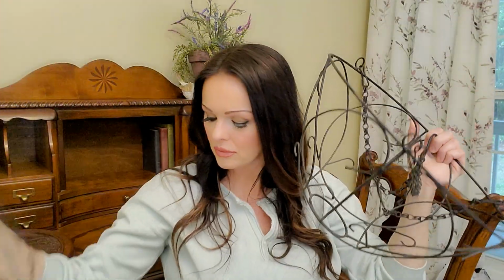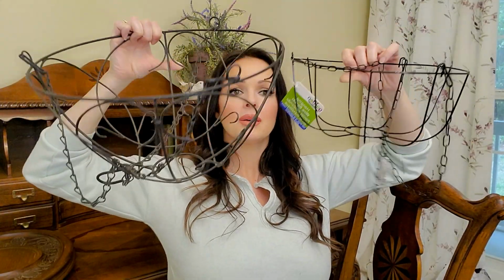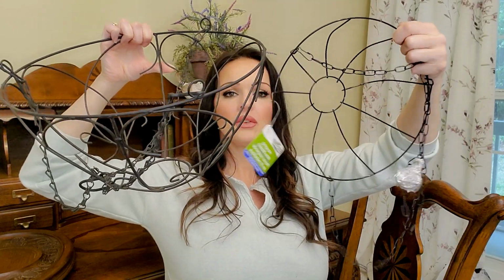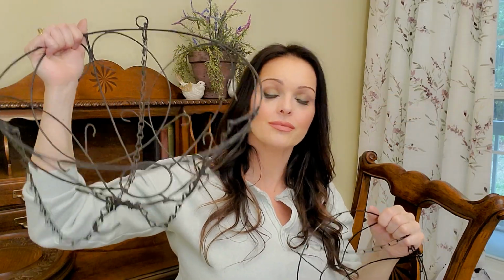These two huge planter baskets, $3 each. Okay, so in comparison, this one is from the Dollar Tree. Nothing wrong with it, I could have made it work. And this is the one I found today. Well, I found them both today. But this is from the Dollar Tree for $1.25, and this is from the antique store for $3.